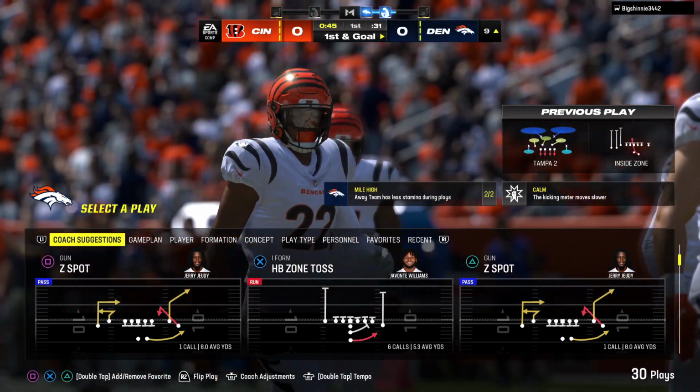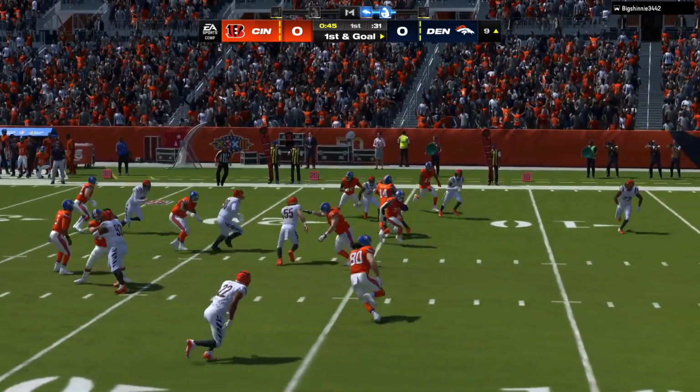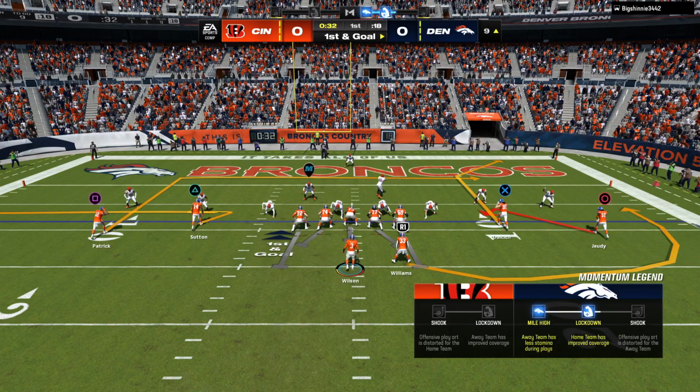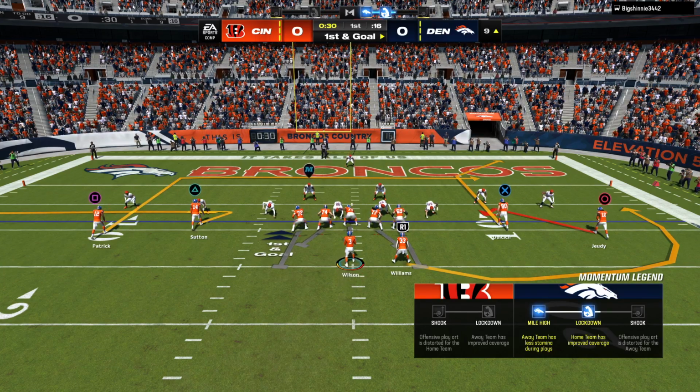A confidence-building run. Love the execution up front, and the way he pressed the hole, absolutely perfect. First and goal, a chance to convert that early turnover into points.